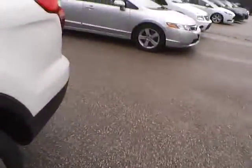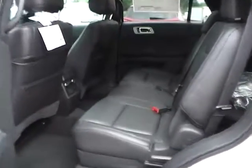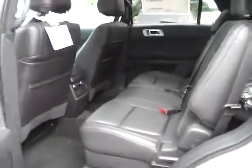So let's take a look at the back seat. In the back we have charcoal black seating as well, plenty of leg room, plenty of headroom.